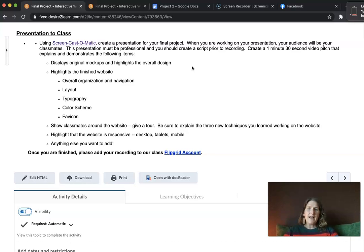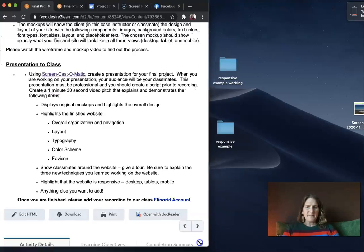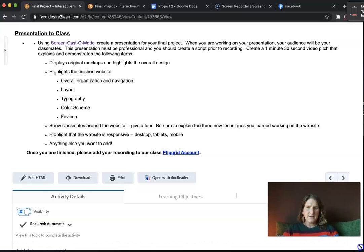You want to make sure you highlight that the website is responsive on a desktop, a tablet, and mobile. And you can do that by, while you're recording, you can click and drag to make your website different sizes. So you can show us what happens when you change the size of your view screen. And then anything else you want to add.